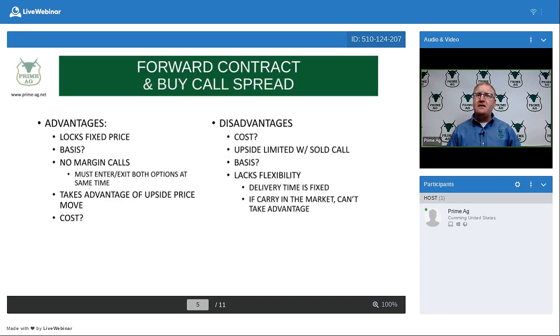Now, as we get to the next slide in here, this is some advantages and disadvantages of forward contracting with a call spread. Take a look at this a little later on if you want. We just want to have these things documented.